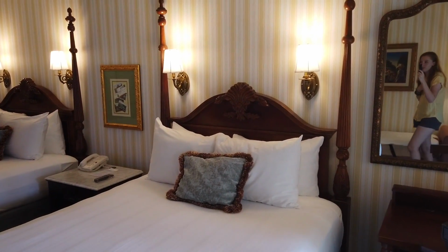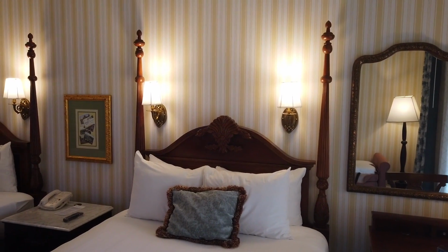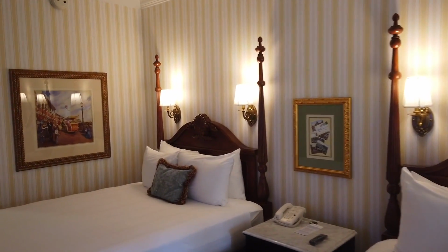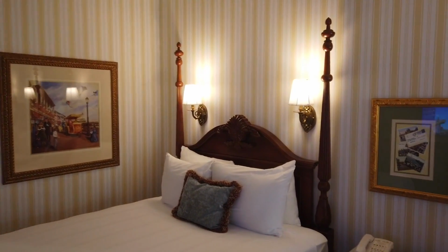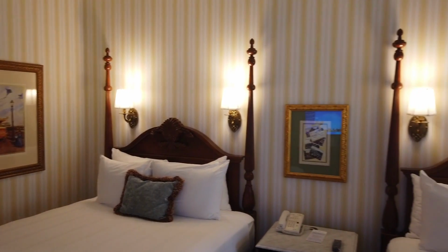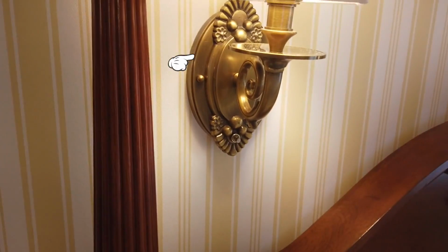And the beds are so lovely. It honestly feels kind of like bed and breakfasty in here. Some of the newer refurbished rooms lose a bit of that homey touch that older rooms have. And with these beautiful headboards and the decorative throw pillows, plus those pretty shaded sconces on the wall, this place does feel pretty homey. Also, Mickey is everywhere.